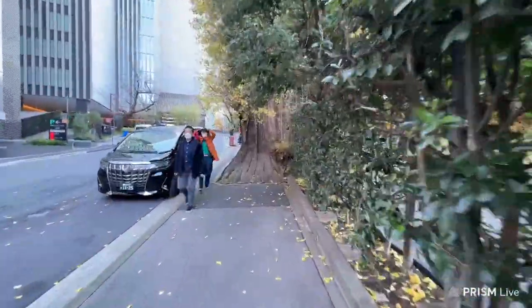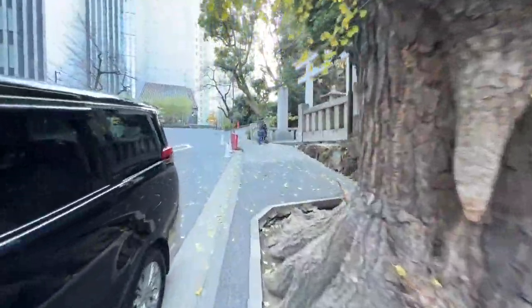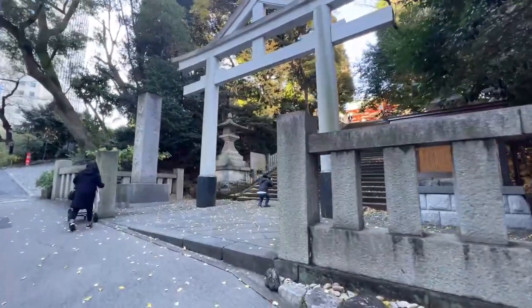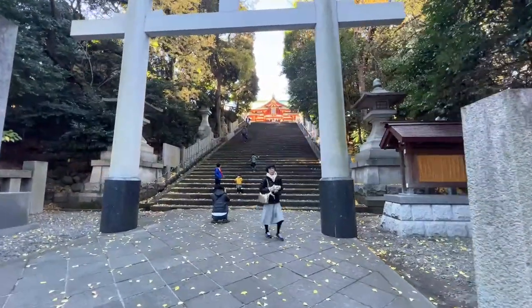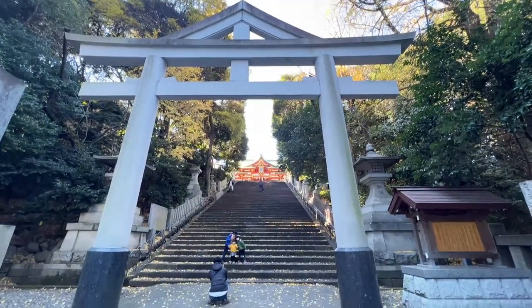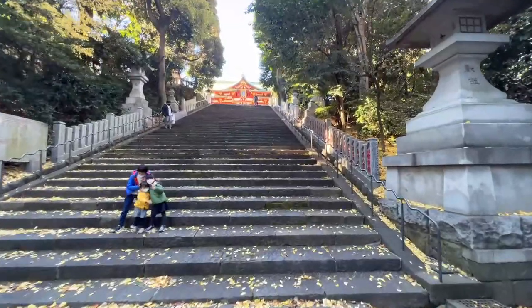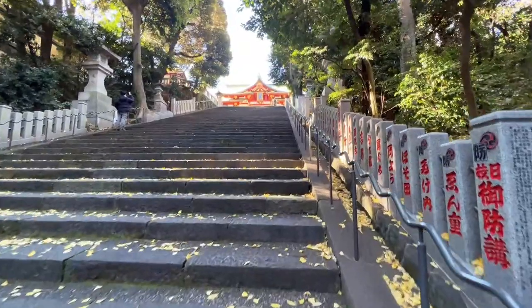I like how they didn't cut this tree down to make the sidewalk. Gotta walk literally around it. Look at that. Isn't that cool? Oh my God, stairs. No. Man, I swear to God, they gotta build escalators just for me. Look at that. Pretty sweet. All right, ladies and gentlemen, I'm gonna be out of breath by the time I get up there, so don't mind me. But stairs. I hate stairs.